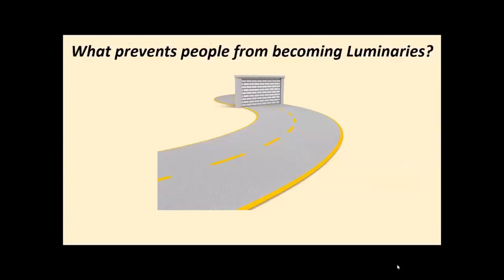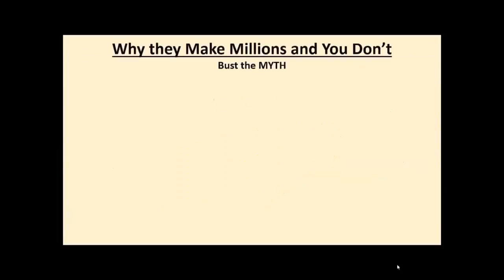Okay, Frank, so what specifically prevents people from becoming what you call luminaries? Well, there's a specific myth that is stopping people from doing this. Let me share this myth with you.